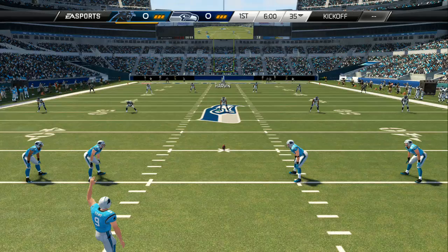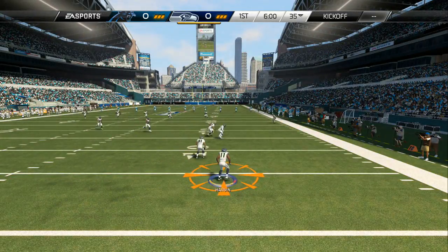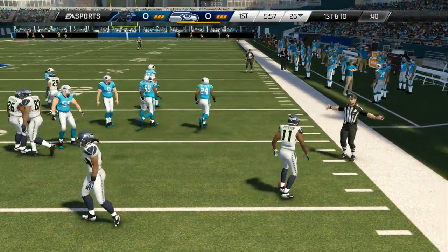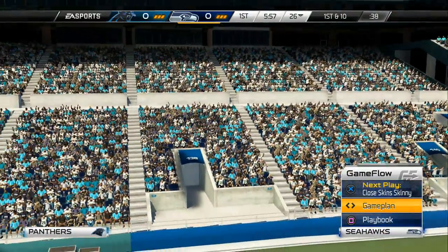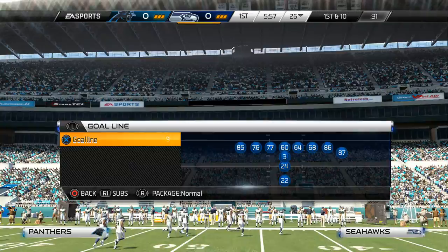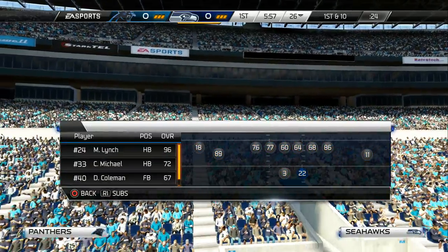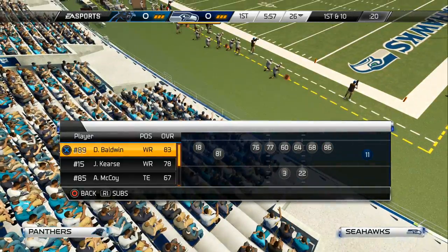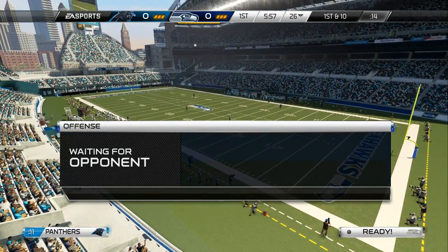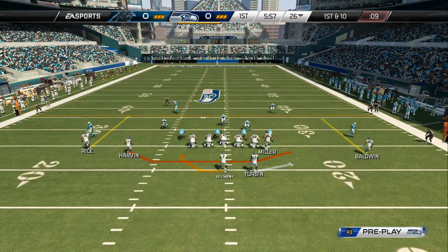Panthers ready to get the pigskin in the air. They're setting up return. And the tackle's made right around the 26-yard line. First down here.